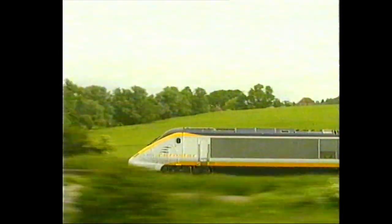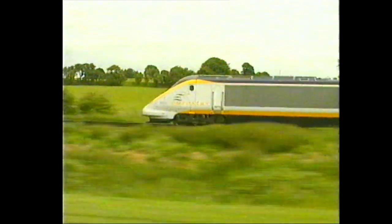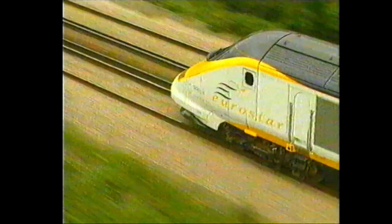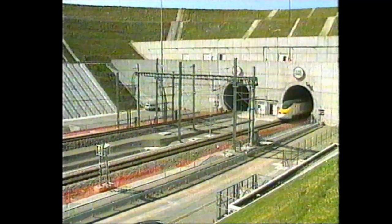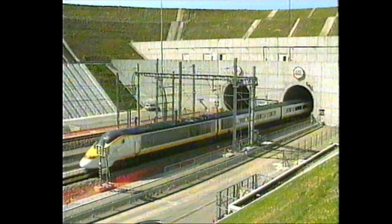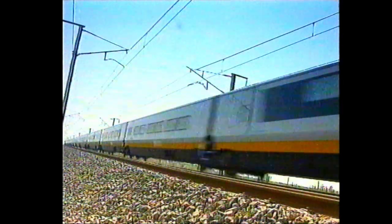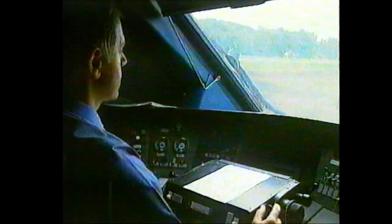A Eurostar train sweeps through the green fields of southern England. Accelerating through the Channel Tunnel to 300 kilometers an hour, it will tear across northern France, arriving in the center of Paris some 3 hours later. At first glance, this would appear to have little or nothing to do with space at all.